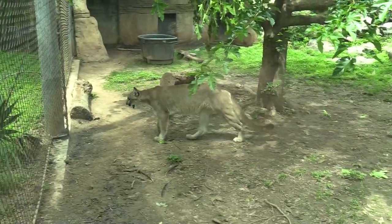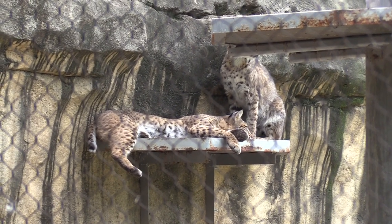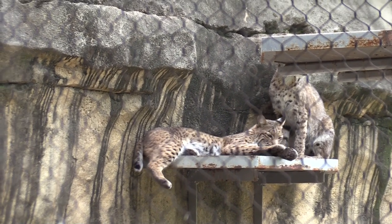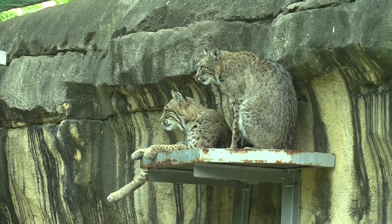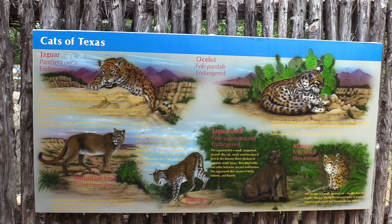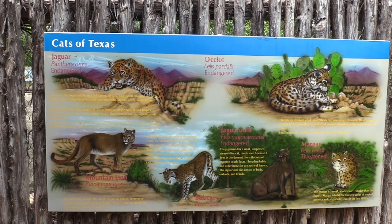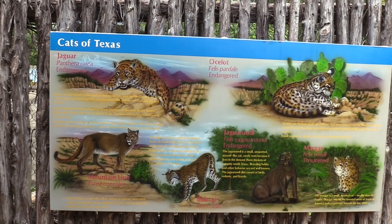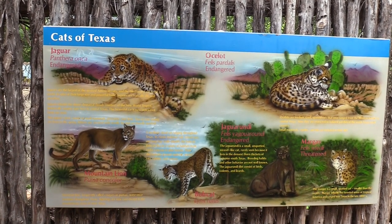Very nice. All right, two bobcats are up on this little ledge, or shelf. All right, so even though mountain lion, jaguarundi, margay, and the ocelot are listed, the zoo does not have these cats. Just the jaguar and the bobcat.